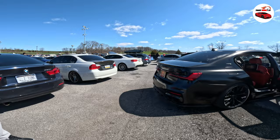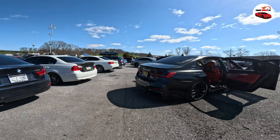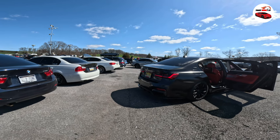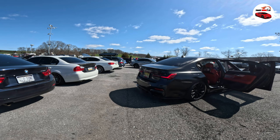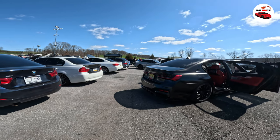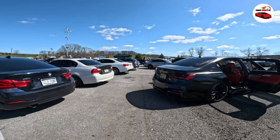That's your car? Yes, sir. Very nice car, man. What year is this? 2020. Sheesh, it's beautiful, man. It's like an S-Class. I thought BMW only makes smaller cars, not big cars like this. Yeah, this is rare.